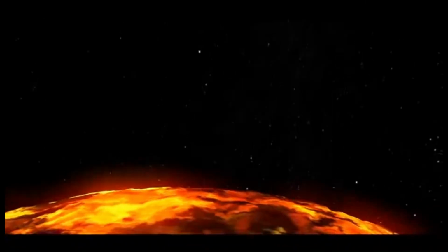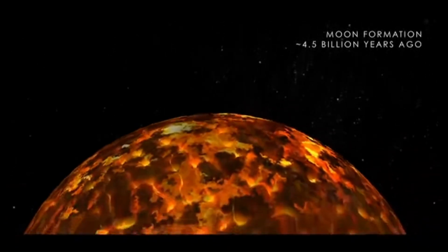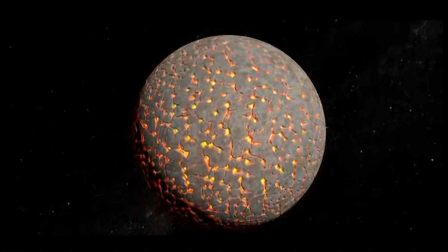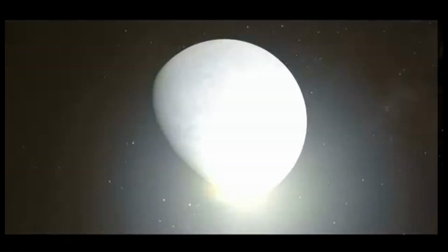The moon likely started its life as a giant ball of magma formed from the remains of an impact on Earth about 4.5 billion years ago. After the hot material collected into a sphere, the magma began to cool, eventually forming a crust on the surface of the moon with the magma just underneath.